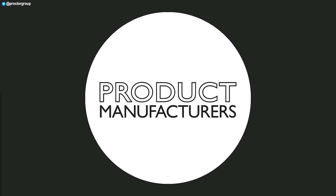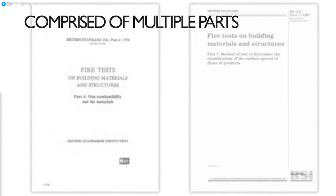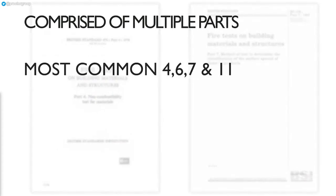So let's begin by considering some of the fire tests that are used and how they relate to the specifics of particular designs. BS 476. Historically, BS 476 was the most commonly used form of fire testing in the UK, and it's comprised of various different sections or parts. The commonly referenced of these parts were parts 4, 6, 7 and 11, which variously deal with the combustibility and fire spread characteristics of materials.